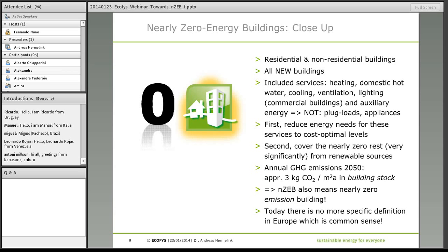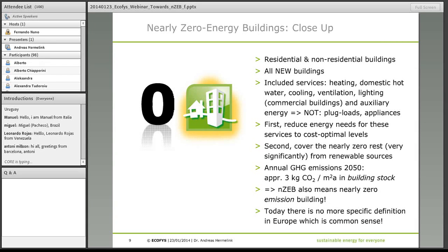An overarching principle that we find in different documents that have been published by the European Commission is that first energy needs should be reduced, and then after having reduced the energy needs to cost optimal level, the rest, which is close to zero, should be covered by renewable sources. When we look at it from a different angle, because at the start I pointed out, in the end, we are talking about nearly zero energy buildings as a means to achieve the European climate targets. The question is, what does it mean relative to climate targets?